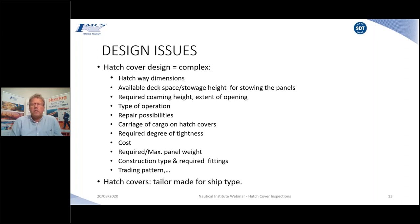Designing hatch covers is tremendously complex. It's difficult. We have to take into consideration a lot of different factors in order to get a hatch cover set that is suitable for a specific ship type. You can see from the presentation here a number of things that are important to consider, and of course there are many more, but it gives you a good overview of the things that are required to consider.